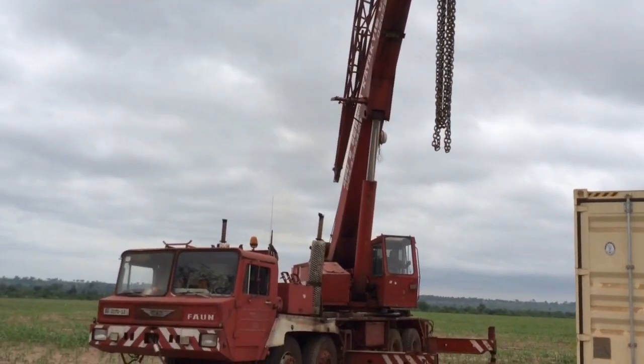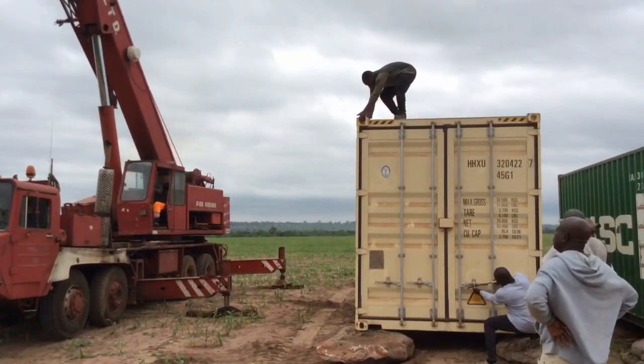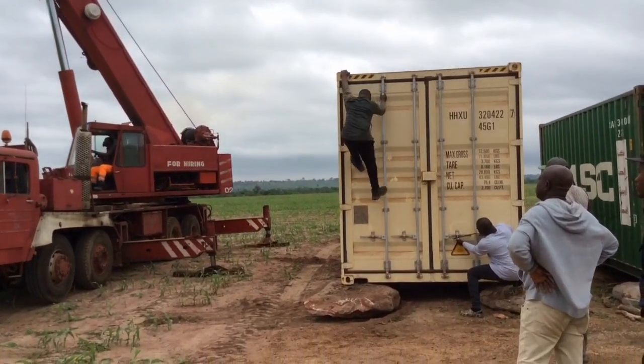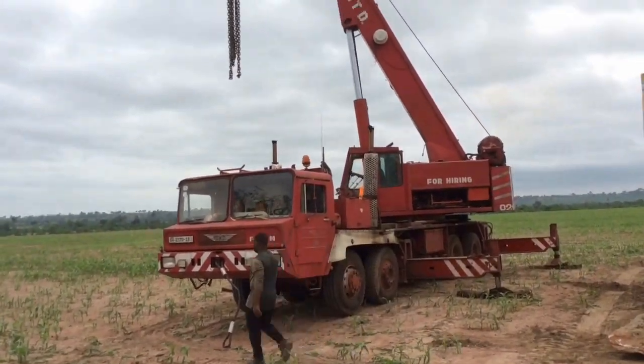No, just there we go. He is starting to put things away. Hopefully this guy can get down without getting hurt. He's a good climber. I think he's done that before. I think they've unloaded containers before and made it look easy. Very good.